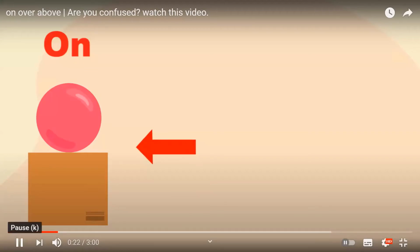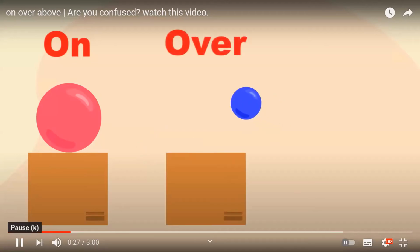Of something else and touching it. We use over to show movement above something. Where do we use over? If something is moving or crossing above something, just like this ball. This ball is crossing the box, right? How? Over. The ball is moving over the box. Clear? So this is the movement of the ball and it is moving over the box.